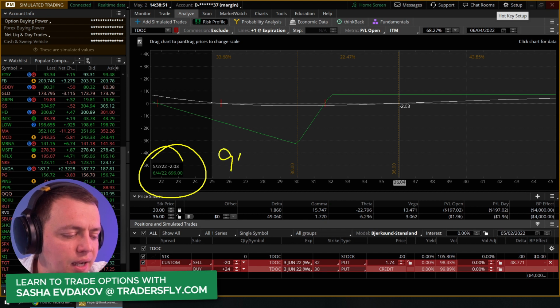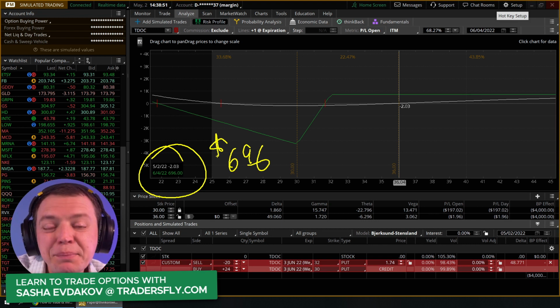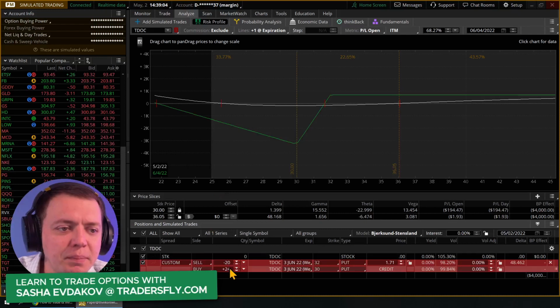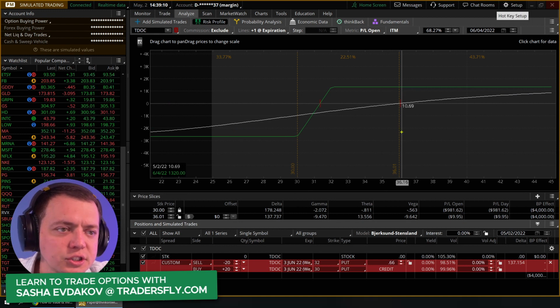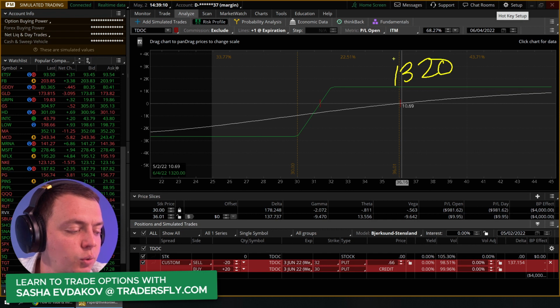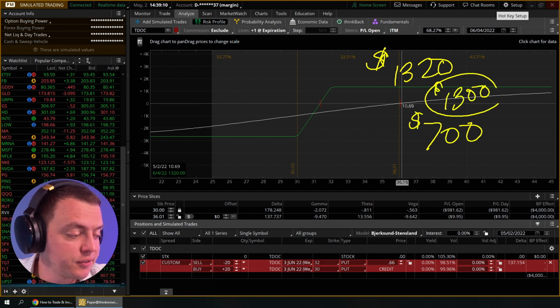I'd make $696. Okay. And that's because the protection cost me money, because I'm buying a few cheaper puts to offset my possible loss. If I just do the regular 20 verticals without the extra puts, I could make 1320. So 1320 or 696, let's just call it 700. Do you want to make 1300 or do you want to make 700?